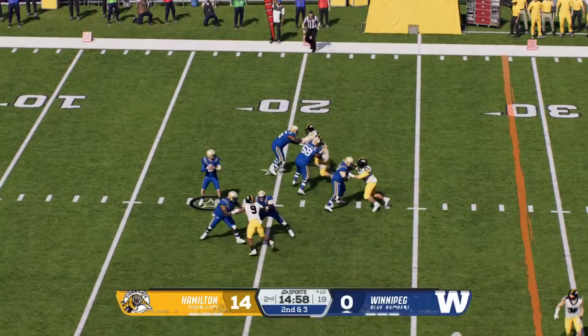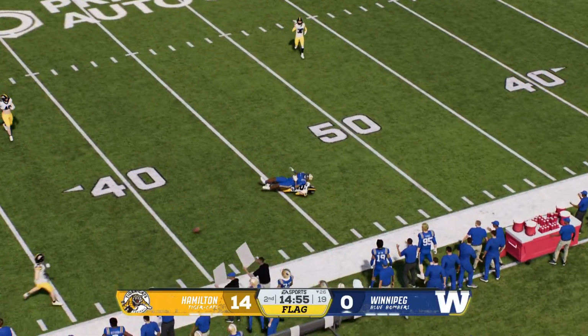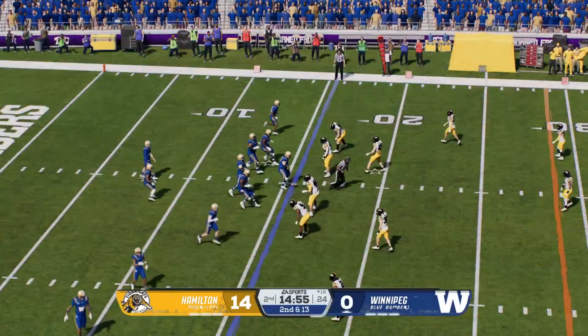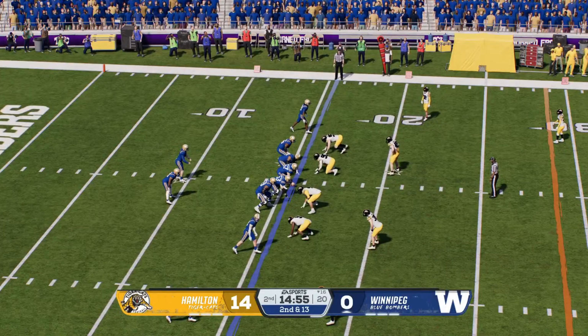Looking to fire. Throws to the wideout. And they can't make the connection, and it could get worse. A penalty flag on the field, and it's in the holding zone. Let's get the call.